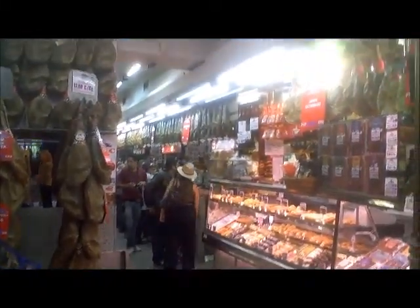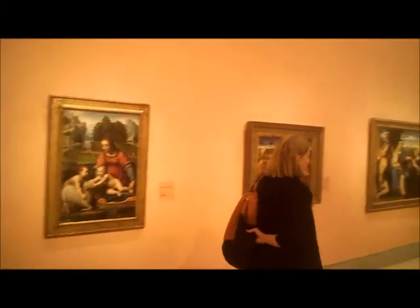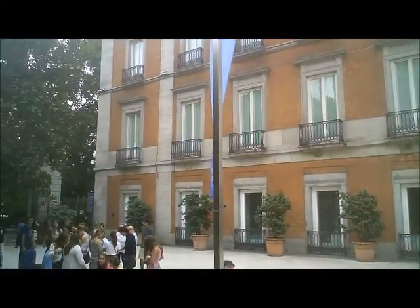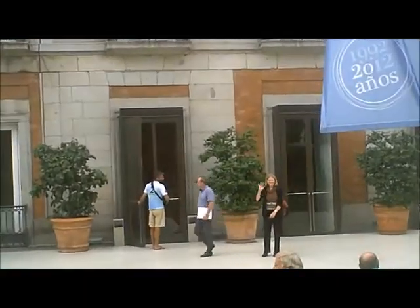Our first tapas bar that evening. We enjoyed some local Albarino and some good tapas. The next day, we just enjoyed a delightful tour of the Thyssen-Bornemisza Museum here. I can't take pictures inside. I did inadvertently try. So here's Sue in front.